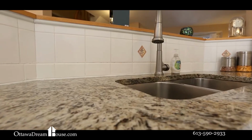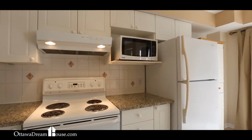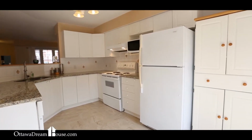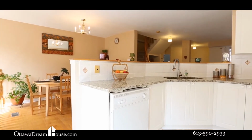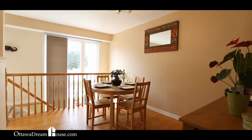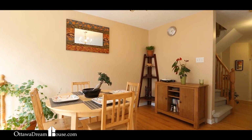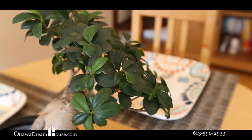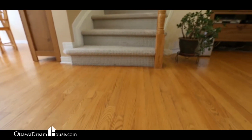In the kitchen, you'll find features to love galore. The granite counters add lots of wow factor. The brand new ceramic tile floors are ultra cool. The tile backsplash makes the space feel complete, and with a nice size eat-in dinette with backyard access through the patio door, it's convenient too. The dining room is open to the kitchen and shows off with more hardwood floors and lots of natural light.